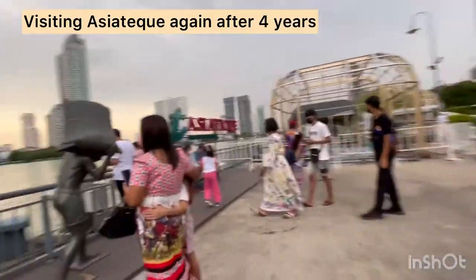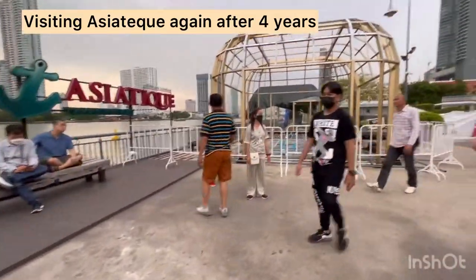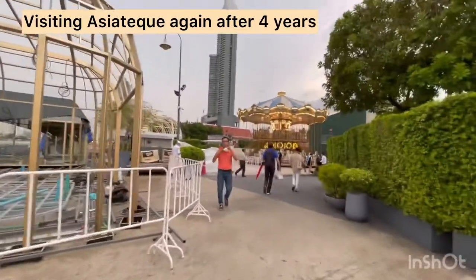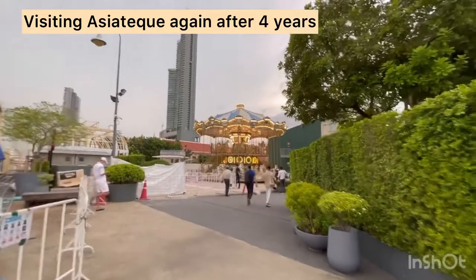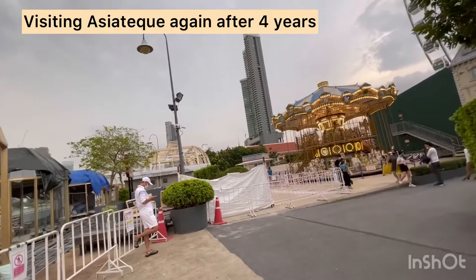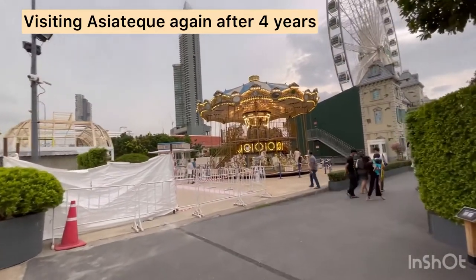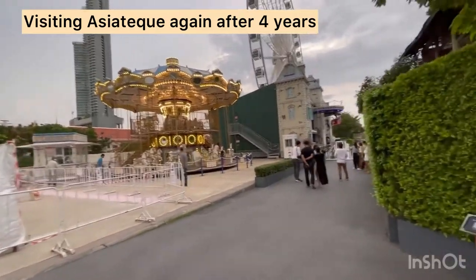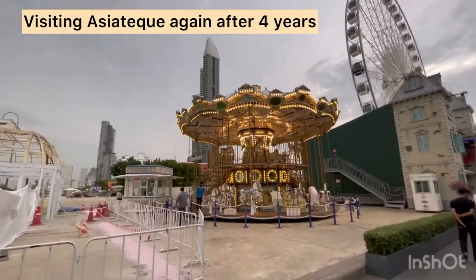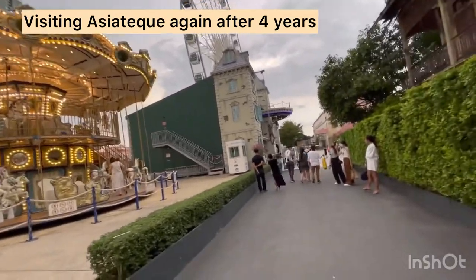Nice spots for taking pictures. Yes, and you can see there's a Ferris wheel or the circus, right, where the children or adults can play. Yes guys, this is a very nice place. It's very relaxing. This is a tourist destination and you shouldn't miss this place. Once you visit Thailand, try not to miss this place because it's very nice.